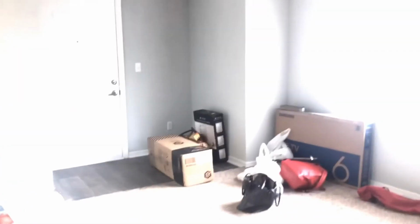Period. Don't mind this little chair. I haven't got anything as far as my couch or anything yet. I've only been here for 3 days, so everything's just rolling on in, my mattress and everything else.